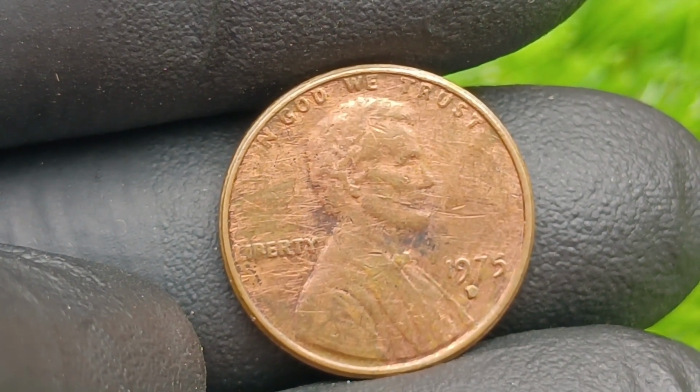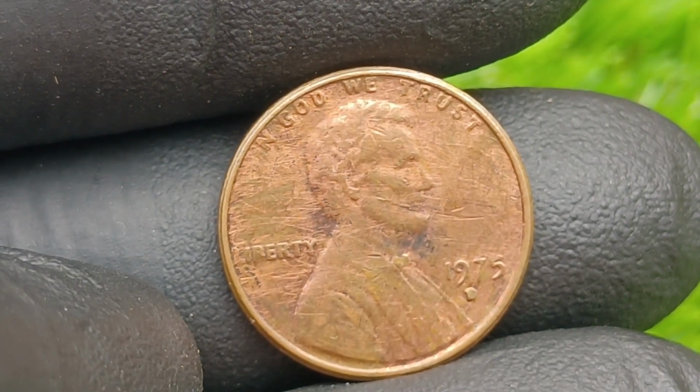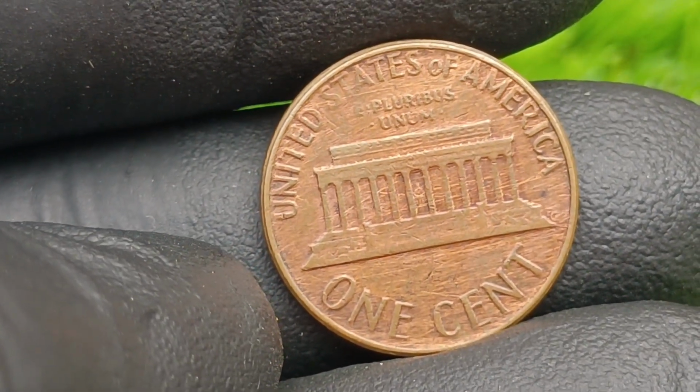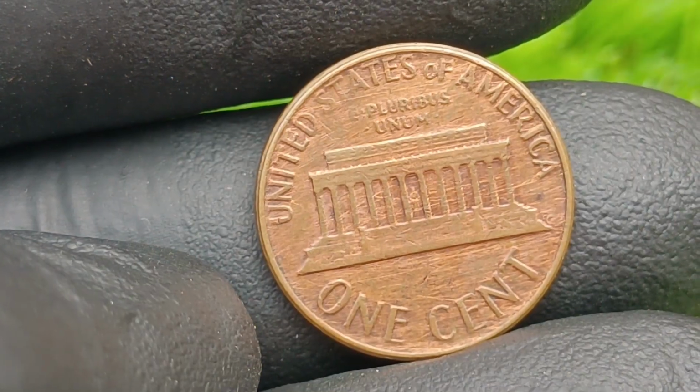But beyond the technicalities lies the magic of discovery. Imagine being the person who held this coin in their hand before the world knew its worth. Maybe it sat in a jar of pennies for decades. Maybe it was handed over as change at a grocery store.